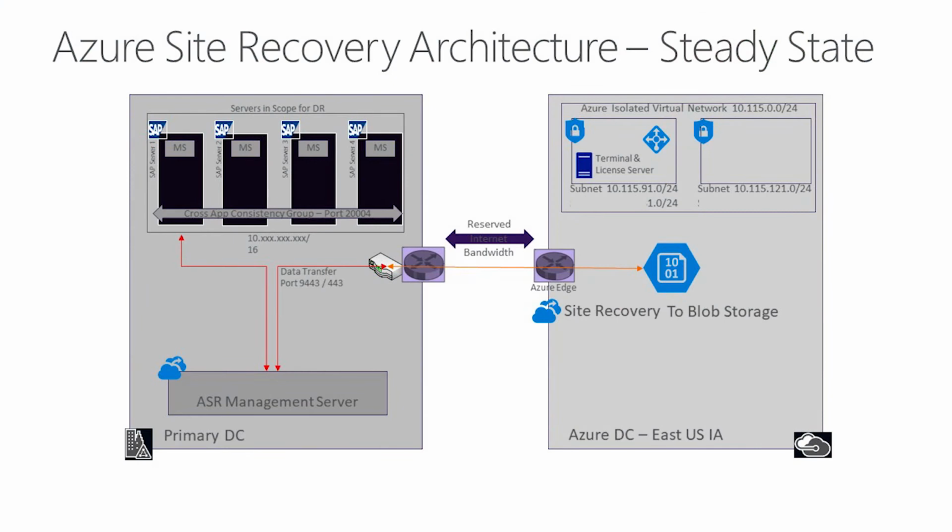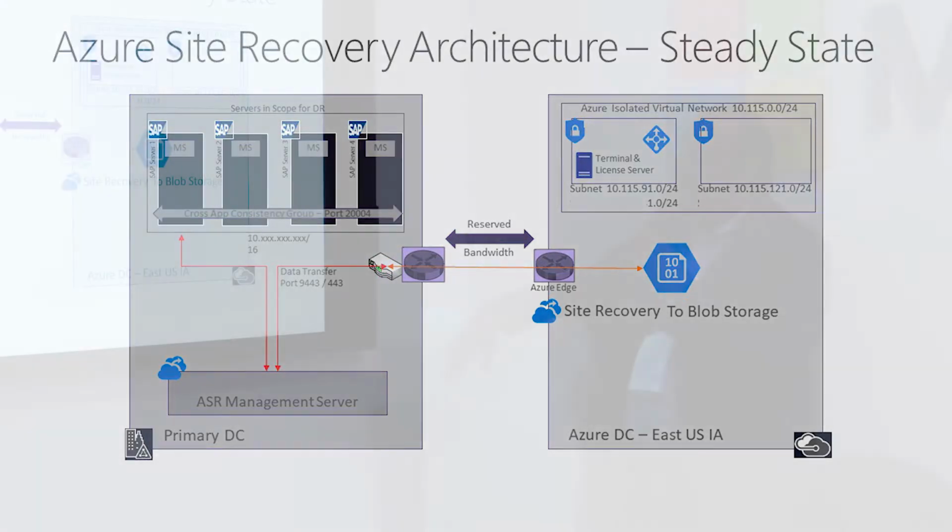This is a high-level architectural schematic, right? And I'm not going to spend too much time here, but it kind of shows how we moved from the left-hand side, which is the primary data center. That's where the ASR management server is running, and that's where the source machines are, over to Azure on the right-hand side. And we used the Azure Central US data center for the actual productive workload, and the East US for the disaster recovery workload.